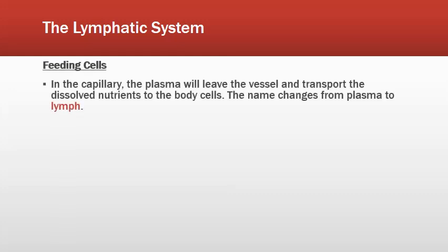The lymphatic system, a subsystem of the circulatory system, is responsible for bringing fluids back to the blood. In the capillary, the plasma will leave the vessel and transport the dissolved nutrients to the body cells. The name changes from plasma to lymph.